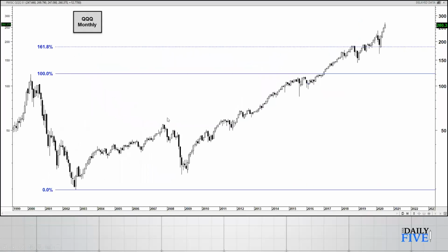Speaking of long-term Fibonacci levels, this is the Qs on a monthly basis, and we applied Fibonacci to the 2000 highs and the 2002 lows. The thing I wanted to bring up is that charts, as we shared in the last Daily 5, seem to have long-term memories. You'll notice the 161 level came into play, and tech struggled for many months, well over a year. You could see it was resistance. It came back down and tested resistance, then broke above it, used old resistance as support, and blasted off. And then guess what took place at the scary March lows? This large bullish reversal pattern, and then it shot higher.